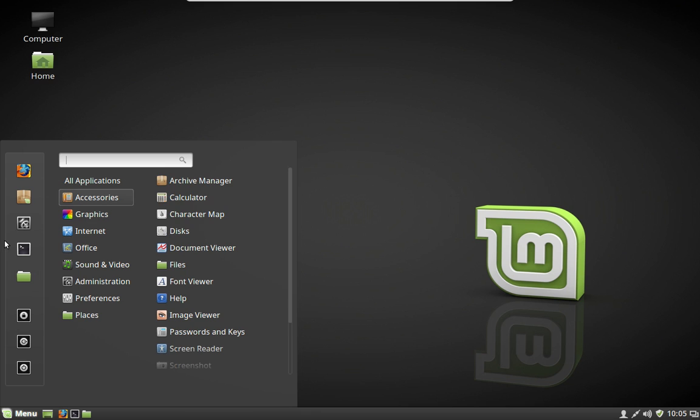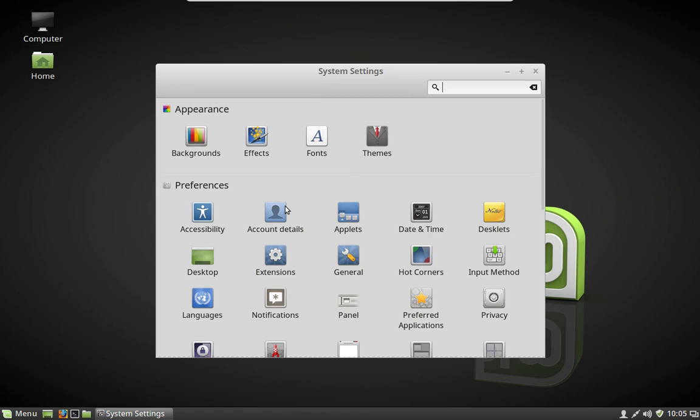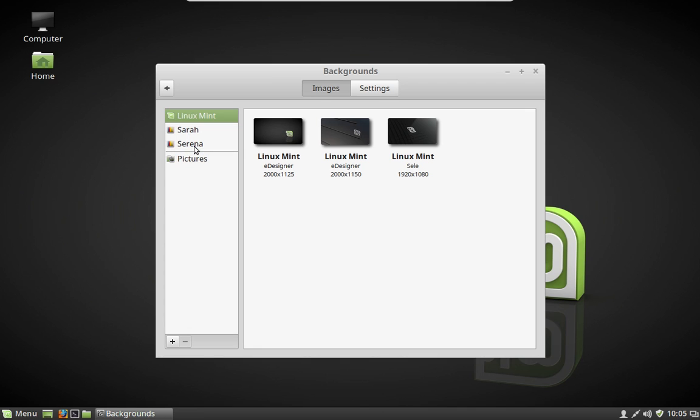Okay, let's just start looking around. Let's go to settings, and we'll start playing around. Look at the different backgrounds. I always find that to be kind of interesting. Okay, so we have these backgrounds, which are the stock backgrounds.